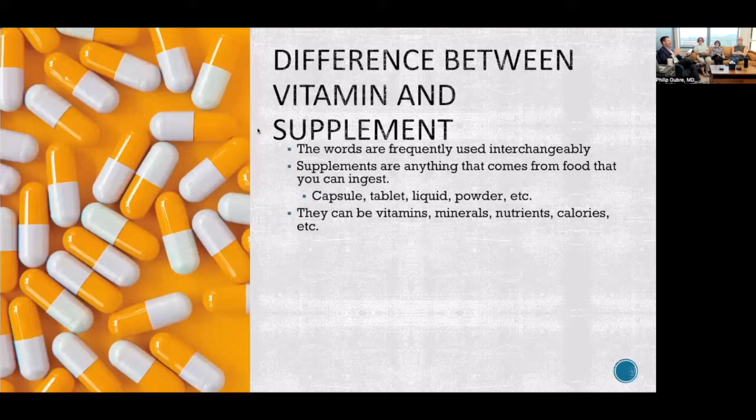And a supplement could literally be anything, right? You can take a protein supplement, you can take a hair supplement. Supplement is the all-encompassing word for basically anything that you ingest. Supplements come in capsules, tablets, liquids, powders, pills, and potions of all sorts, right? Supplements can be vitamins, minerals, nutrients, calories, anything basically that you would ingest, as far as I think of.